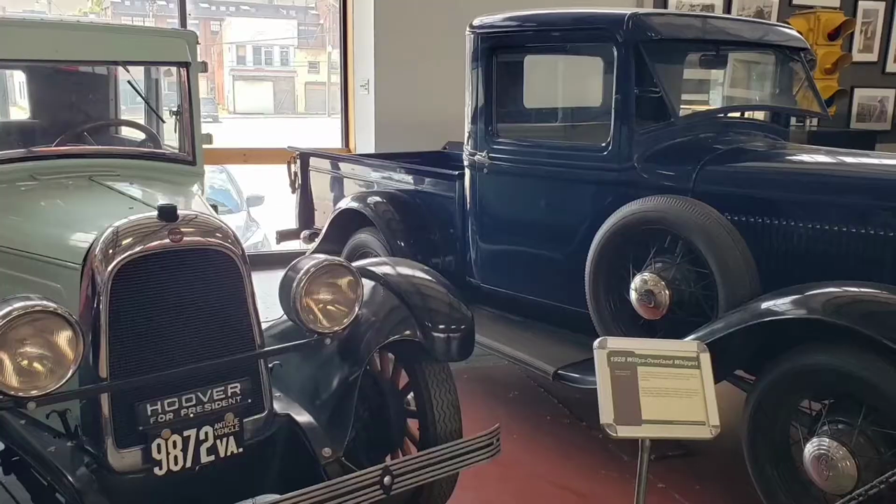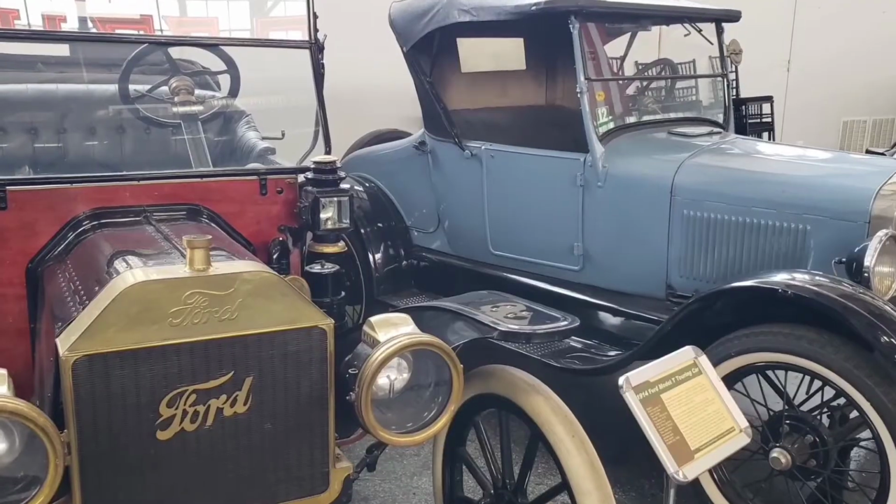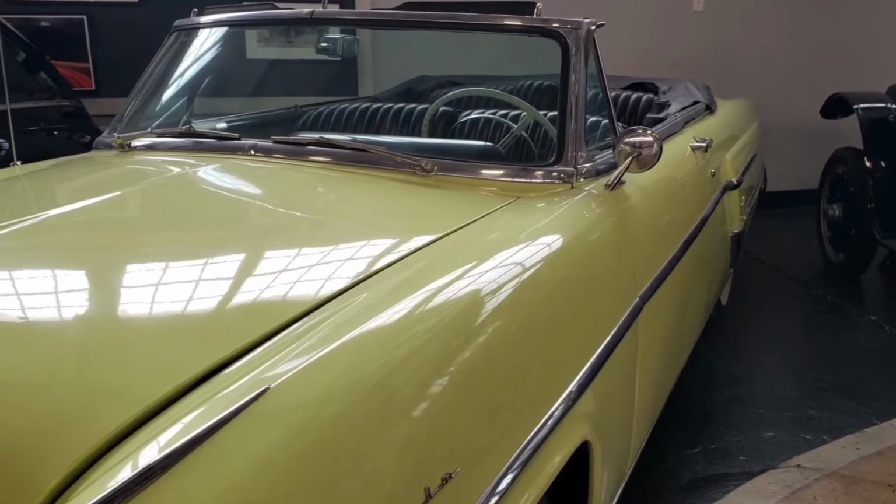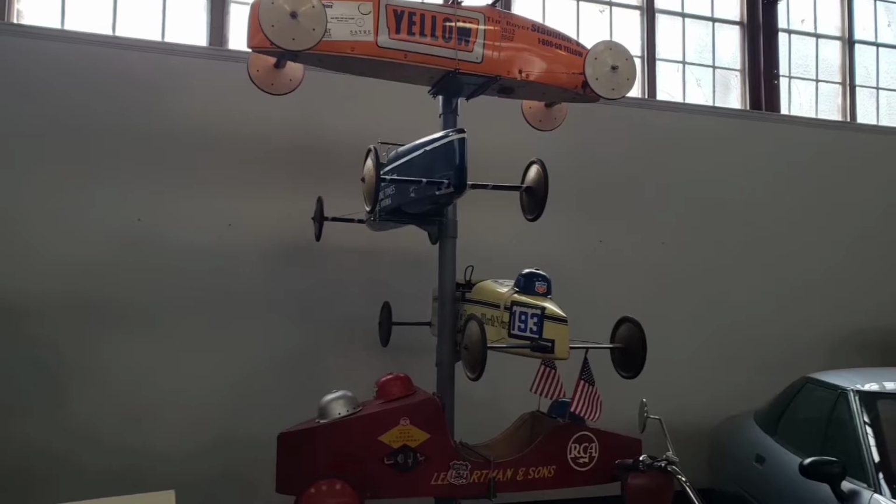Then it was on to the automobile room. Lots of classic vehicles in here. Sorry folks, that DeLorean does not have a flux capacitor.